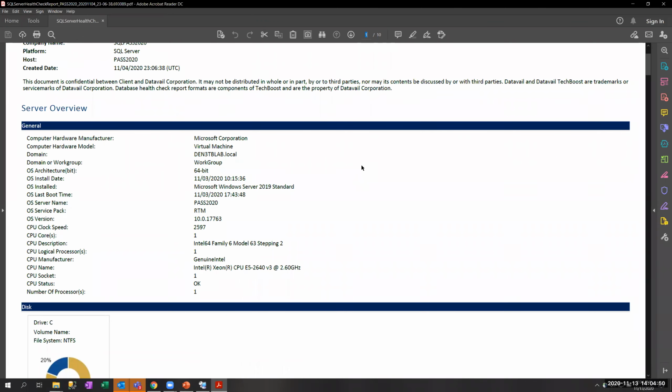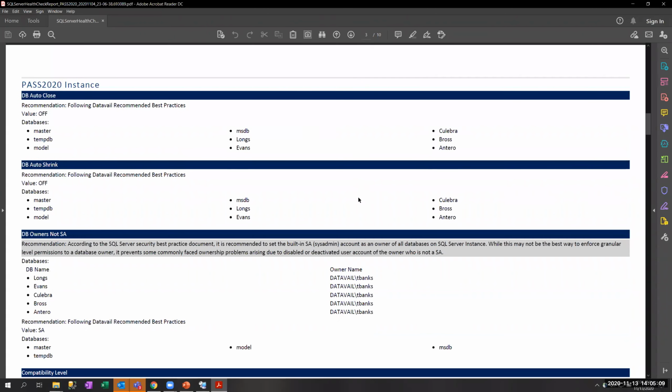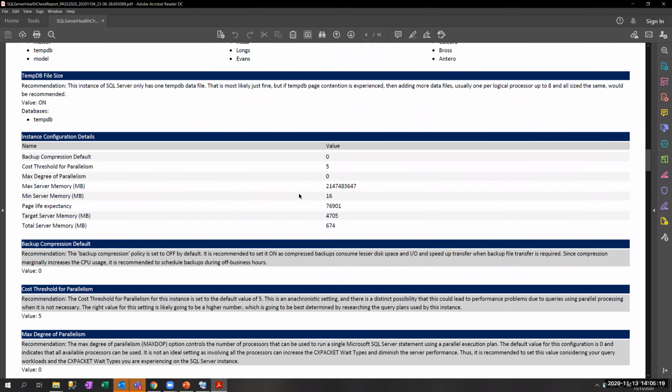The first section is about SQL Server Windows level information, like whether it's a virtual machine or physical host, what the OS level is, how many cores, how many CPUs, the architecture of the OS. All this information is available. Next is logical drive, then memory, and if you keep going down, it has SQL Server information. We are comparing each database's options, how the database options are set for each database, and how the instance level information is stored or configured.